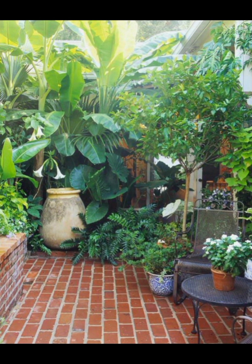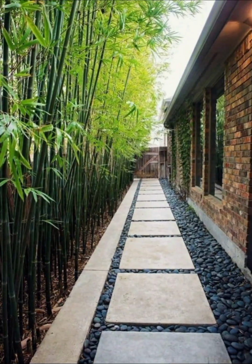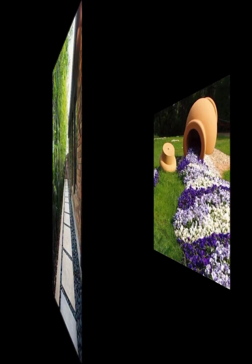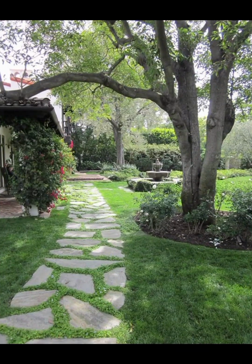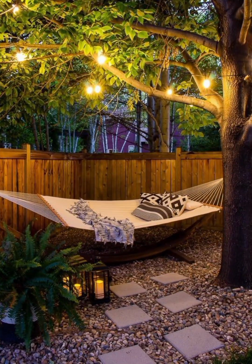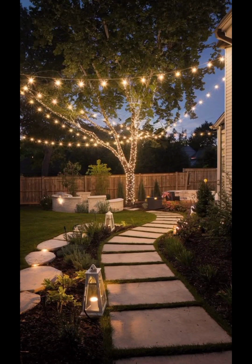Color and texture is another aspect of garden which is very important that you have to consider. Play with color combinations and textures to create visual interest. Group plants with similar colors or contrast them for impact. Balance and proportion: maintain a sense of balance and proportion in your design, ensuring that no single element dominates.